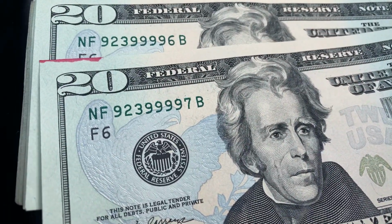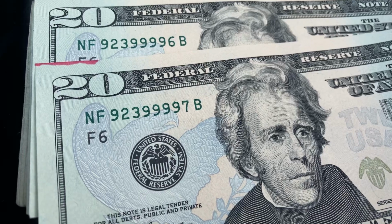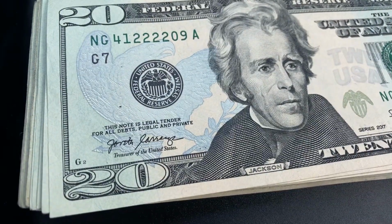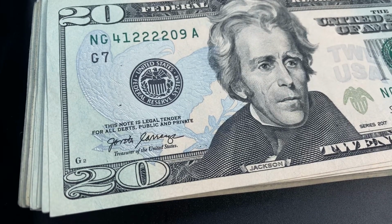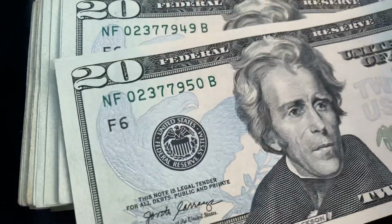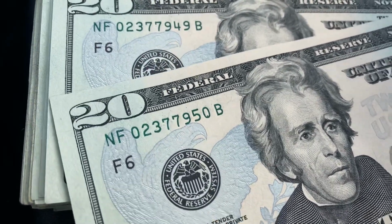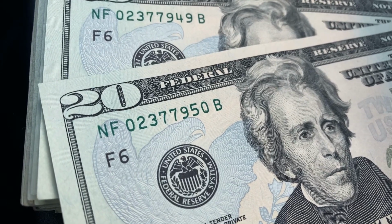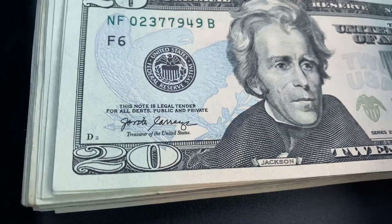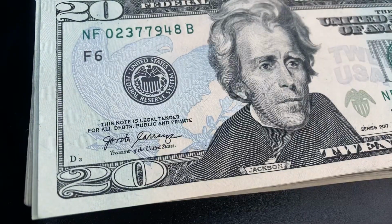Well, would you look at that? Sequential notes, you can see that the last three digits are 997, and the one in back is 996. Would you look at that? Another set of notes here that are sequential. You see the note in front ends with 950. The one in back ends in 949. So those are printed literally one right after the other. And so we see 949 in front. The note in back ends in 948. Some more sequential notes.